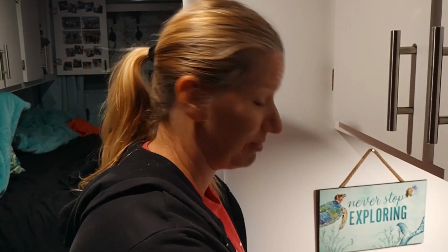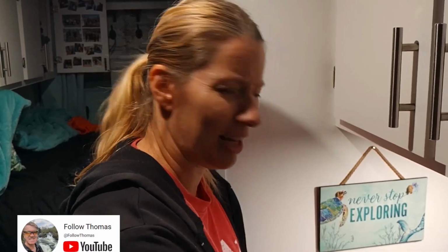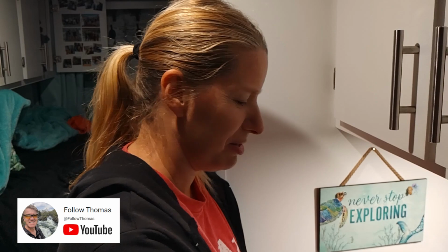But anyway, so Follow Thomas, it was nice to see you in passing. We hope you had a great time at Myakka River State Park. So it's yet another example of what a small world we live in, or at least a small Florida. Of all the places we could have been at that time, it's so crazy that he and we were at the same place.